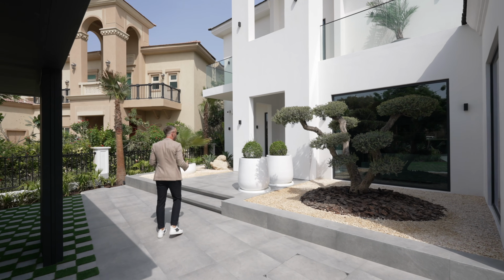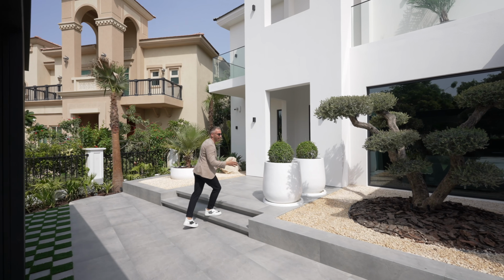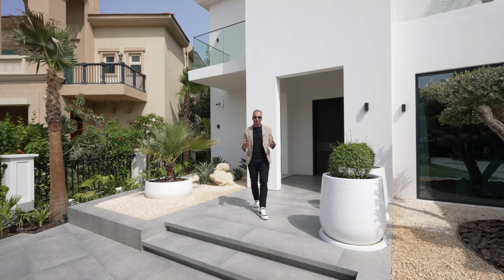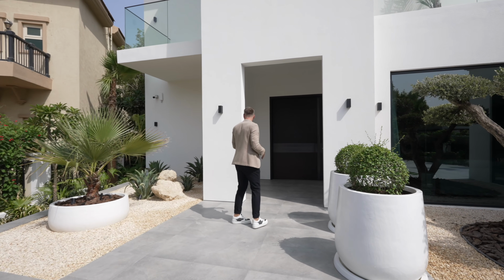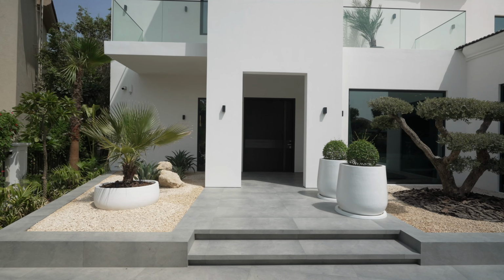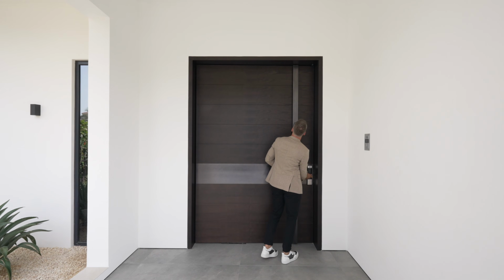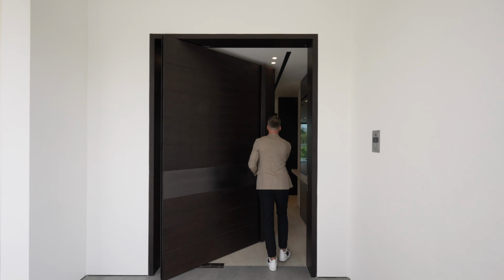Now as we come up to the front door, to the side here we have this bonsai ficus tree, which I feel gives a really awesome vibe in that Zen sort of feeling. To this side we have some more landscaping with those desert stones. Now the front pivot door here is huge and it opens up into the entryway.